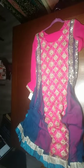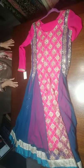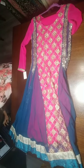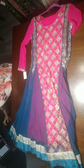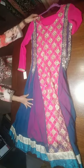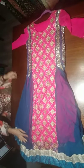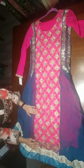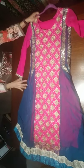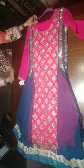I'm gonna start with this pink color. Once again, these are all fancy gowns, all three piece. What color is this? This is a teal color, teal with the pink. Fully embroidered. There is sequined work on it, thread work on it, and zari work on it. Here's the front part. And they all come with the trousers.